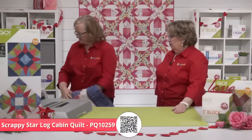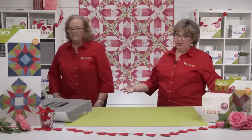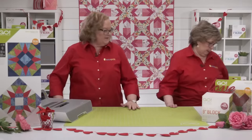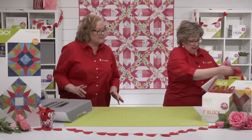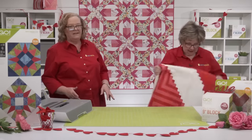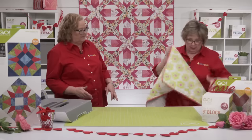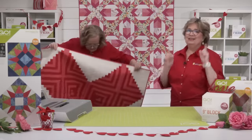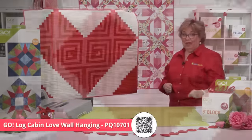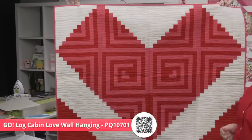All right. Okay. Well, since we're feeling all the love for this show, we've got another log cabin sample to take a look at. I moved it upside down. Sideways. There we go. I'll stand back so we can get a good shot. It's the Log Cabin Love wall hanging with Robert Kaufman Fabrics.